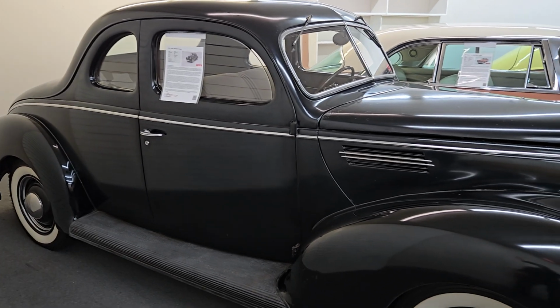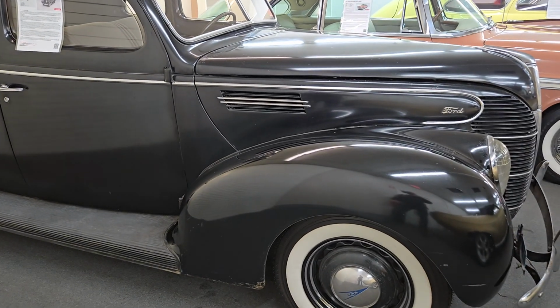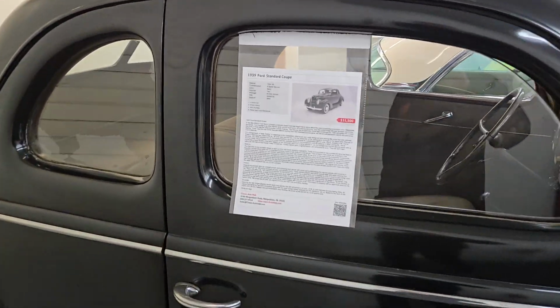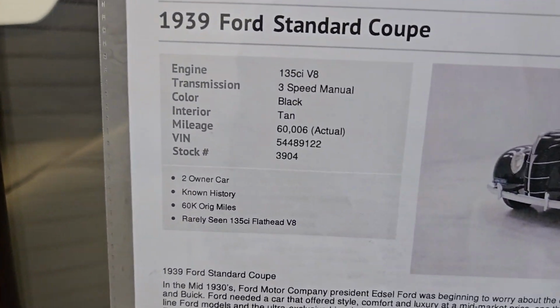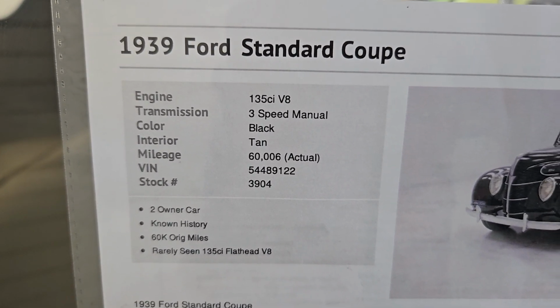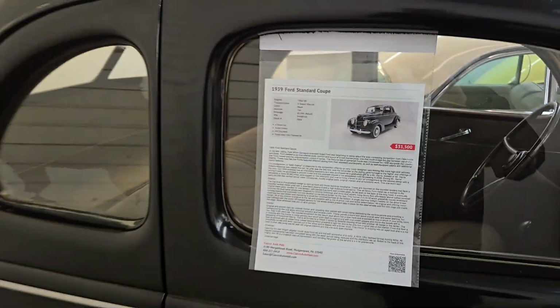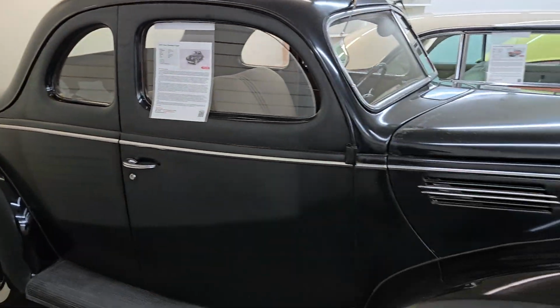All right, let's have some more fun in the back row cars that hardly anybody even comes and sees. Here we go. 1939 Ford Standard Coupe. Look at this. 135 V8. Check that out. All right, they're asking $31,500 for that. Okay, interesting.